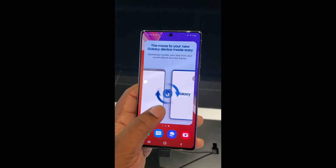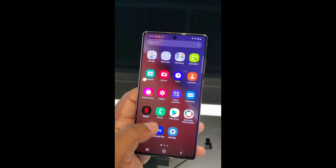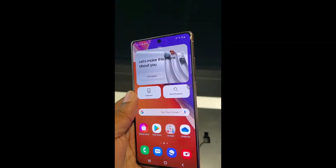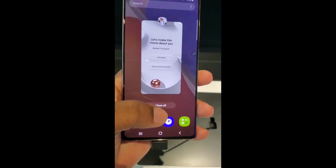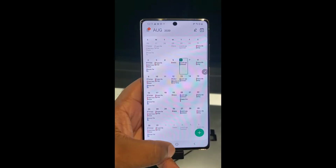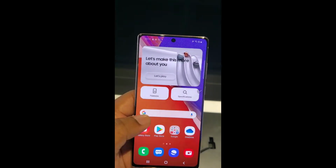You still have your smooth scrolling on it though, so if you can get over the lack of a premium feel, you still have a pretty decent phone on your hands. I do think it's overpriced for what you have here though. You still get your S Pen, no headphone jack. The camera isn't as powerful. As you can see, it's missing one of the lenses. There are other little compromises to the device. It pretty much is the light version of the Note 20 Ultra 5G, but not at a light price. That's the issue.